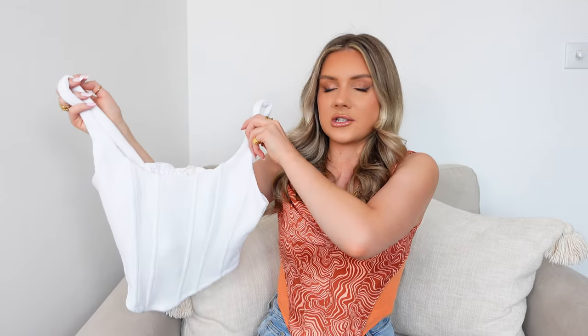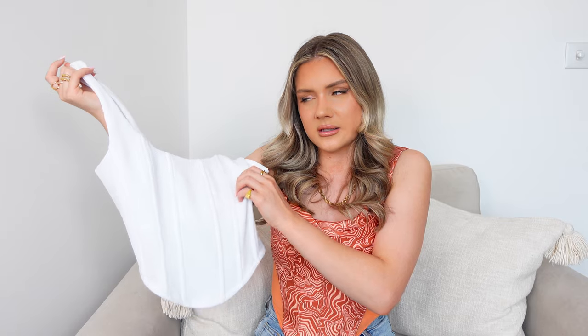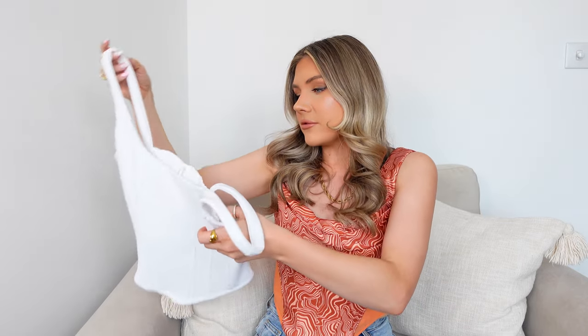So the first item I picked up is basically the white version of this top. This is not from H&M, but I feel like I just keep buying corset tops in every single video. They're a summer staple for me. I don't think I've had one from H&M before. I think this is new, or maybe the first time I've seen it. I love this. It's in a really nice white colour.